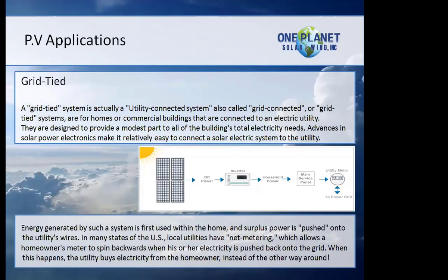They are for homes, commercial buildings that are connected to an electrical utility. So whether it's Park County REMC, Duke Energy, Win Energy, Hoosier Energy, ComEd, Ameren over in Illinois, all of those utilities that we work with all have their own policies, pretty similar, but their own policies surrounding how we can connect to their grid. Now, these systems are designed to provide a modest part to all of the building's total electricity needs.